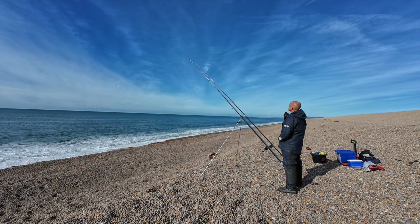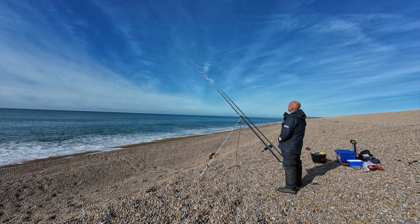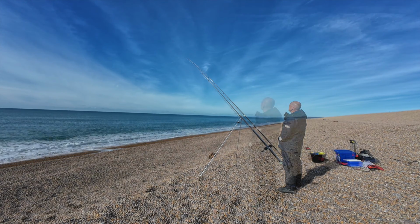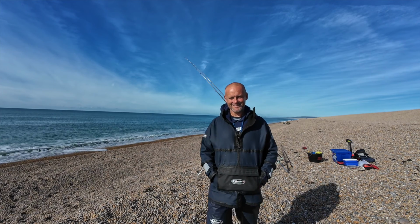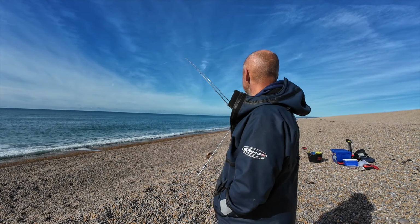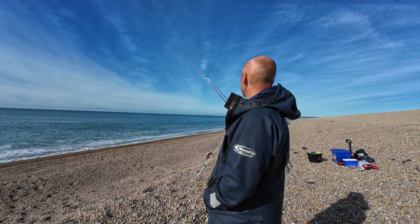I don't know, something's still having a little nibble at that left hand rod. Small, whatever, oh, and the right hand rod. Right, whatever they were, they've stopped. Small bream, the one that I'm expecting. Right rod's having a bit of a go now.